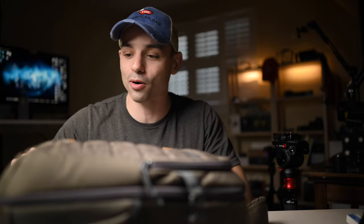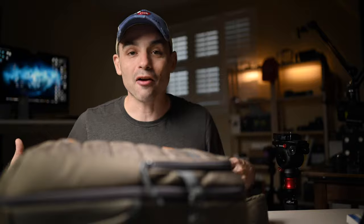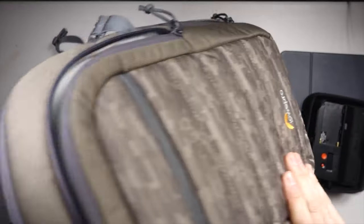Plus my bag, the Low Pro. You guys ask me what this is all the time. It's a Low Pro Tahoe something. I don't remember. I bought this on sale from Best Buy like 2 years ago, and it's just been my bag. It's nice, it's durable, it works.